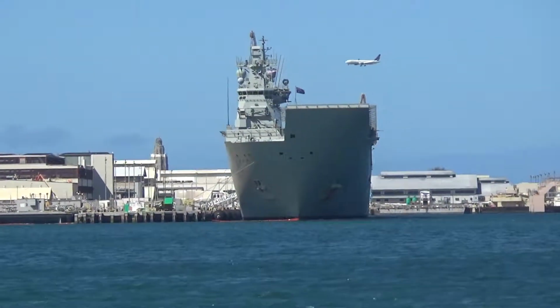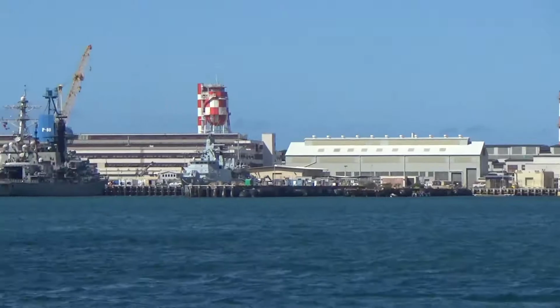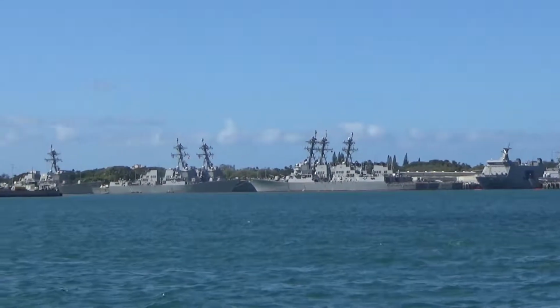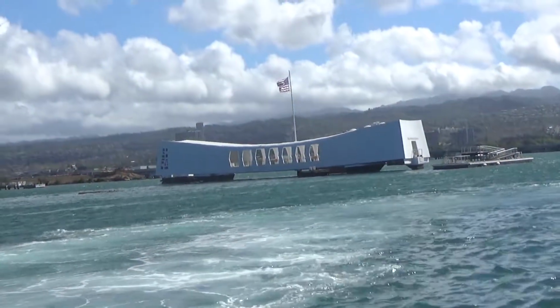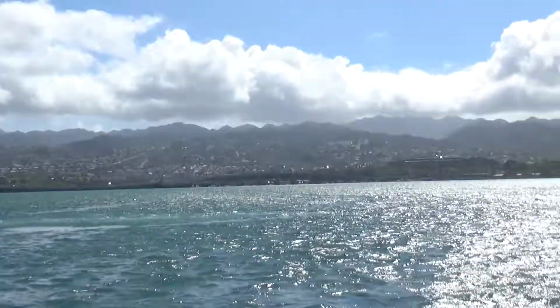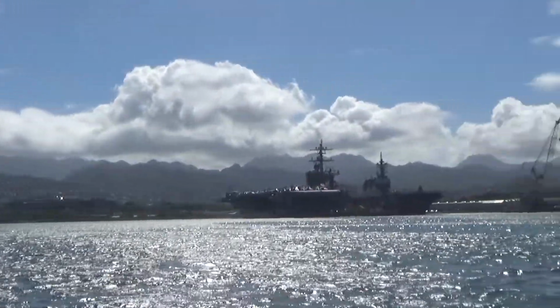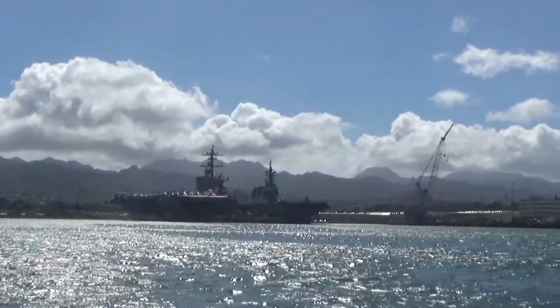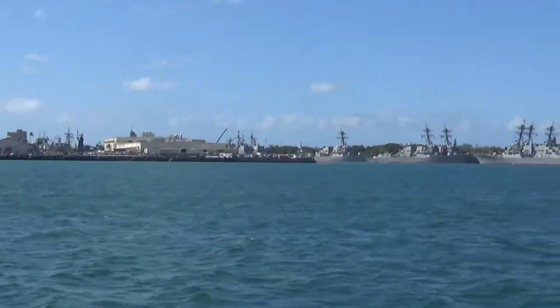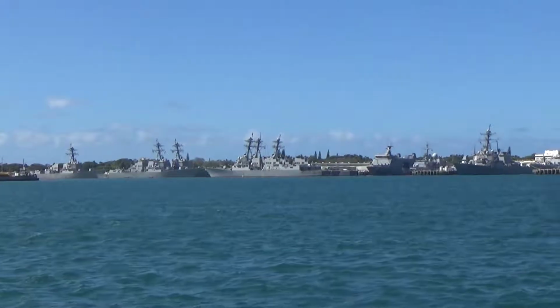Again, note all the battleships that were here. Now we're approaching, you can see the battleship Missouri. But take a good look at the battleship, because that's what a battleship looks like. And I'll tell you something, everything you see is what I did not see. Everything you do not see is what I saw.